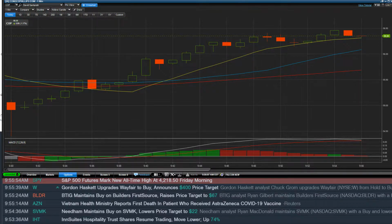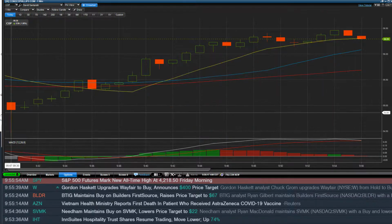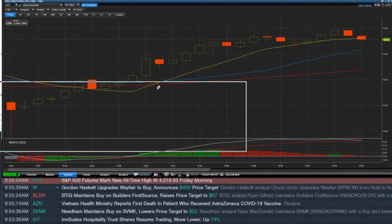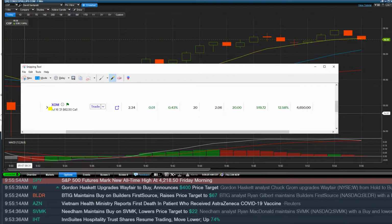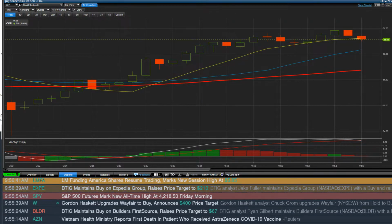But we have some nice gains on our COP trade right now, so happy with that. You guys remember we picked up the ExxonMobil trade as well? That one's doing pretty well here. Our COP trade's up about 9-10%. Our ExxonMobil trade is slowly gaining. We have the July expo. We wanted to go into the summertime months as travel demand continues to pick up. We got about a 12.5% gain, $520 just about overall, but we're letting that continue to run. I think we could easily see a $70 target on ExxonMobil.